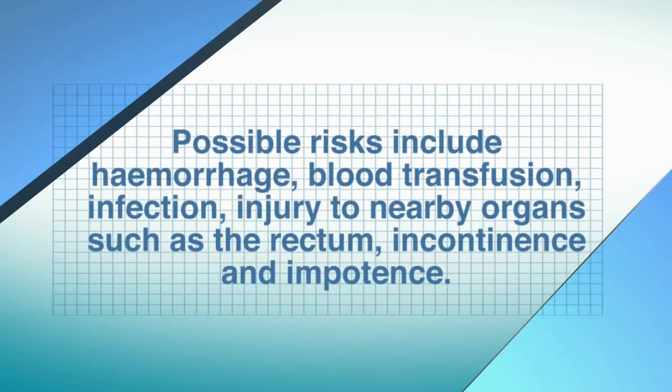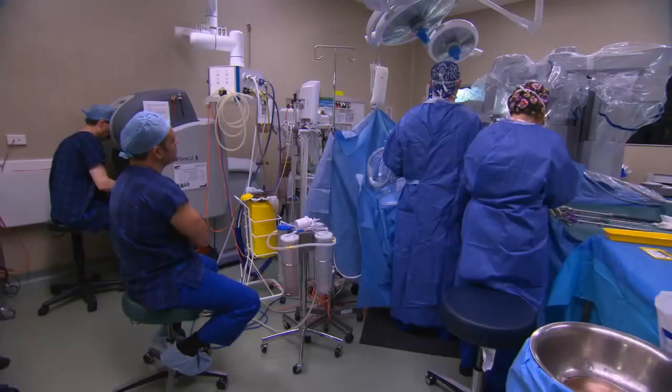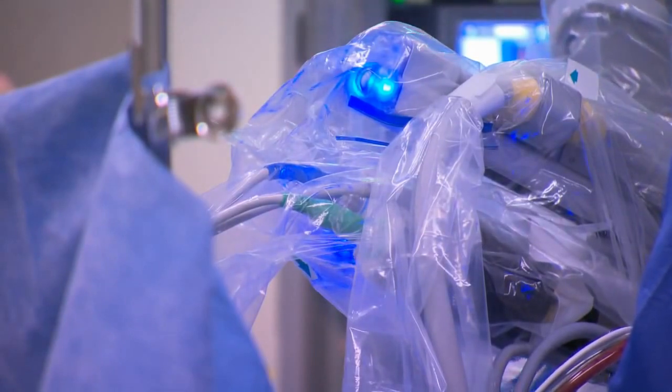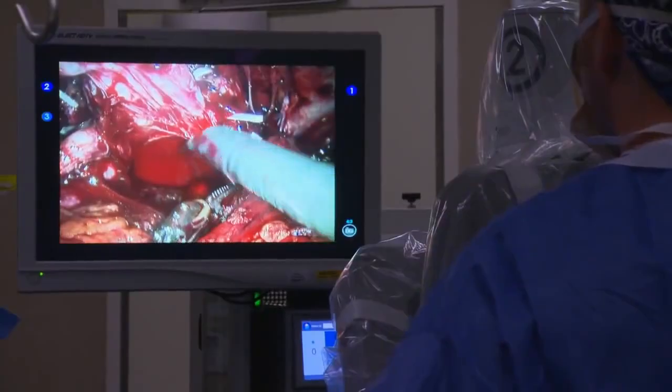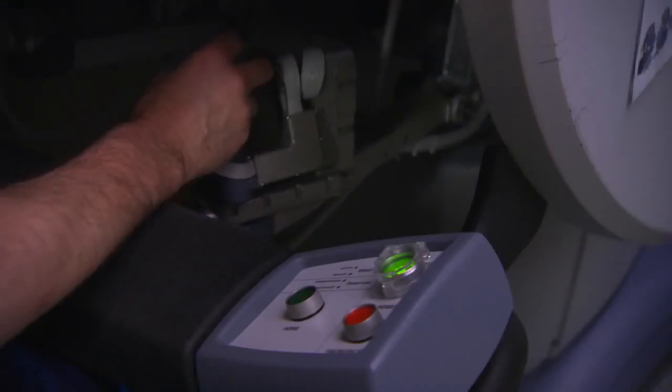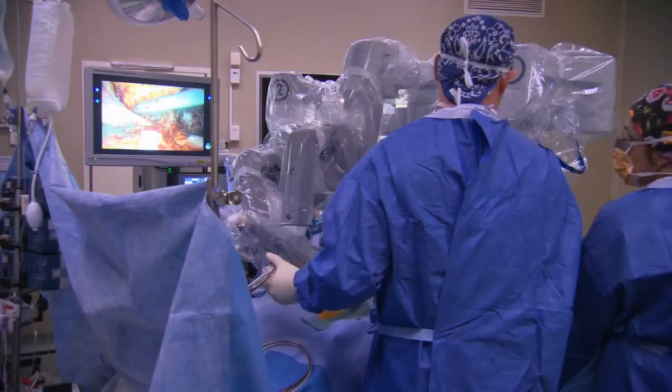Possible risks include hemorrhage, blood transfusion, infection, injury to nearby organs such as the rectum, incontinence and impotence. Certainly, surgery will interfere with the strength of a man's erections, but we are able to, wherever possible, give them their best chance of getting their erections back. Nerve-sparing surgery is where we preserve the nerves to the penis and therefore aim to preserve a man's sexual function. If the cancer, however, is aggressive and may be involving those nerves, then it may not be possible to spare those nerves.